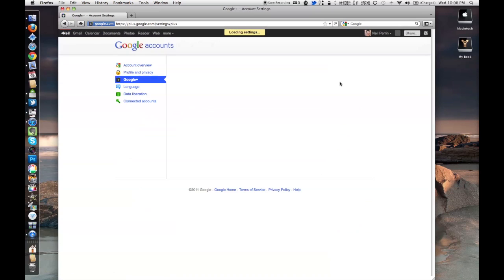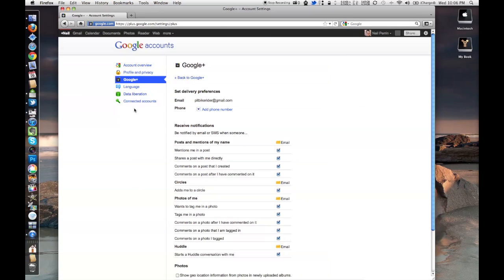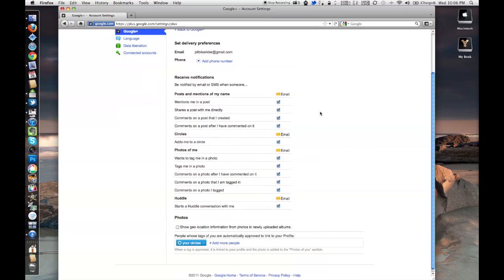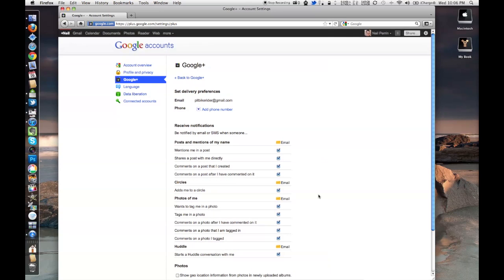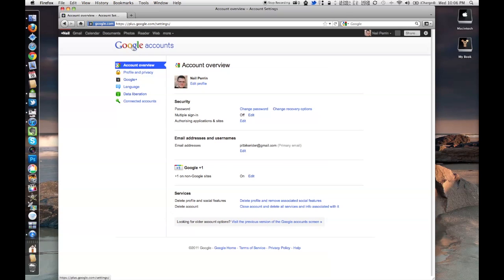So here, let's take a look at Google+ settings. Yeah, so here's some privacy settings. I can add a phone number if I wanted. This is cool. I'm actually going to send myself a Google Plus invite for the Geek with Glasses page. So anyways, that is Google Plus and a quick overview.